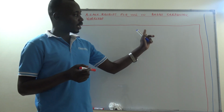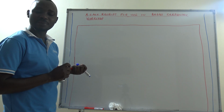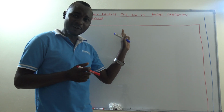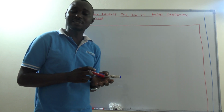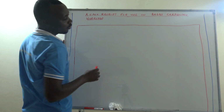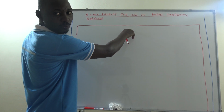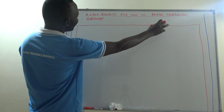After this, we come inside and look at another component, which is the business address. The business address is written after or within a frame. And after that, you have to make sure that you center. Centering the address means that you put the address when it is well balanced, depending on the length of the address. Mine is now BAGGS Carpentry Workshop.